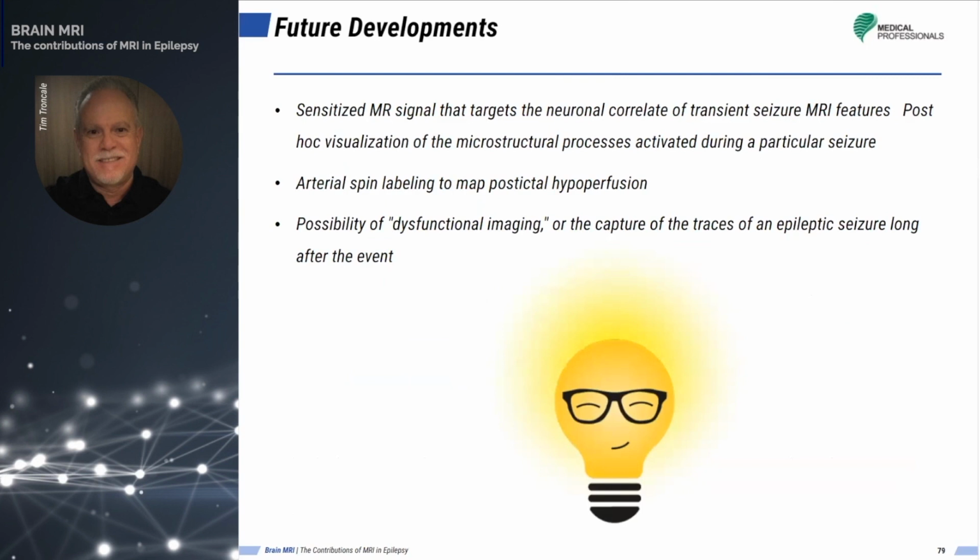Finally, in addition to trying to describe the anatomical features of epilepsy, researchers are also trying to picture the seizures as they are. Although in most cases it may be impossible to observe seizure events in real time, post hoc visualization of the microstructural processes activated during a particular seizure may be achievable using a sensitized MR signal that targets the neuronal correlate of transient MR features.